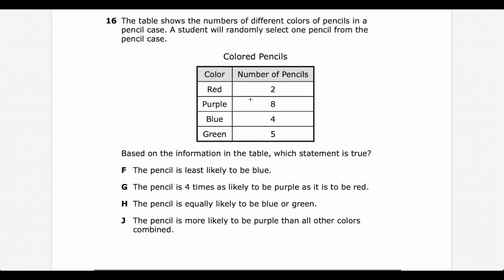Question 16, we have a table here showing the number of pencils based on the color of the pencil that's in a pencil case. And we have a student that's going to randomly select one pencil from the pencil case. Based on that information, which statement is true? The pencil is least likely to be blue. Well, looking at this here, the smallest number of pencils corresponds to red pencils. So it should be, the pencil is least likely to be red, not blue. So this one is out.